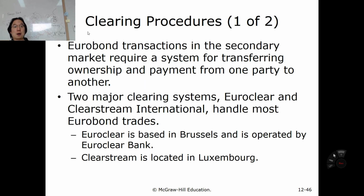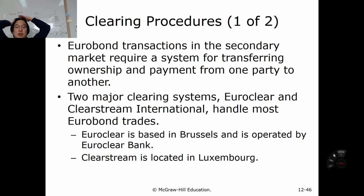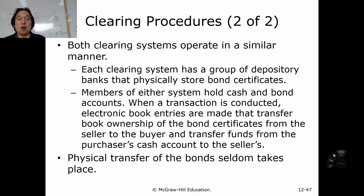Okay, clearing procedures. Eurobond transactions in a secondary market require a system of transferring ownership and payment from one party to another. The two major clearing systems, Euroclear and Clearstream International, handle most Eurobond trades. Euroclear is based in Brussels and is operated by Euroclear Bank. Clearstream is located in Luxembourg.